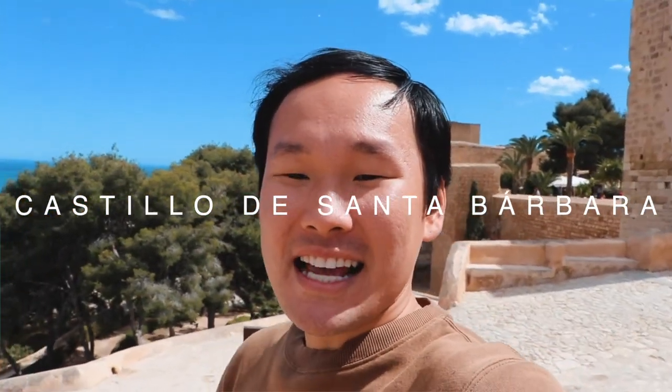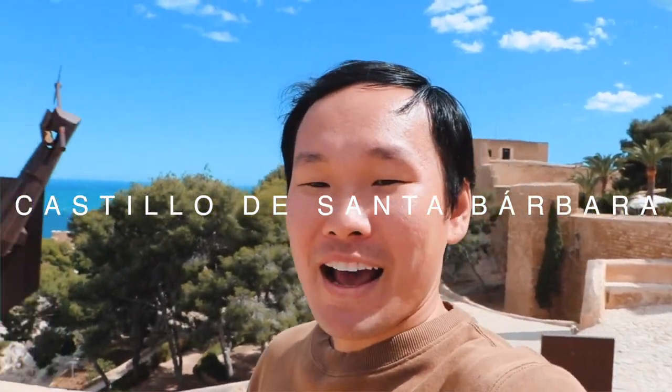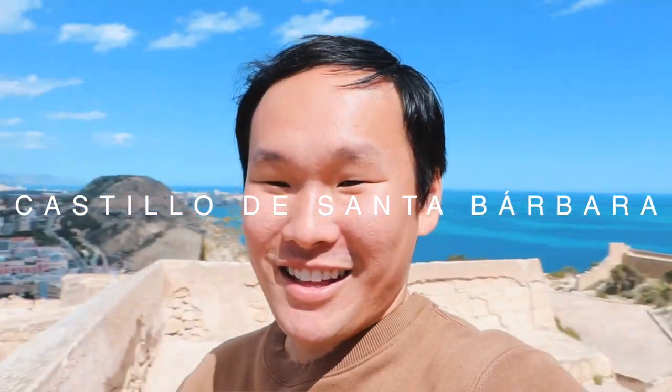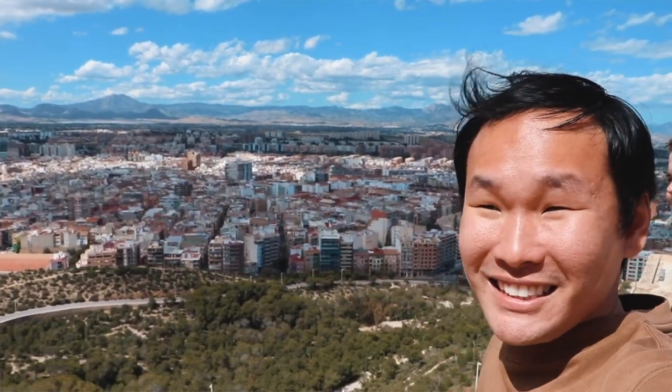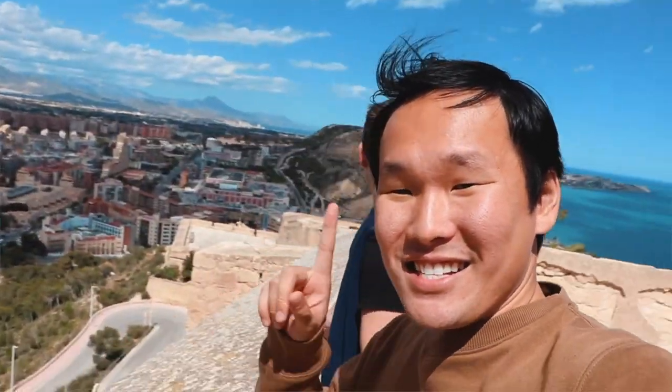Alright, we are on top of Castillo de Santa Barbara. Oh my word. What? Look. This is like such an amazing view of the city. So you have Alicante right here. You have all these mountains in the distance. And this is only on the one side. And on this other side is all the ocean.